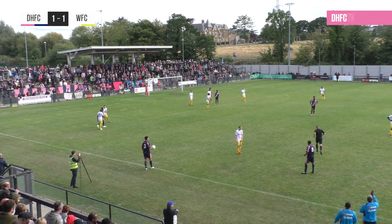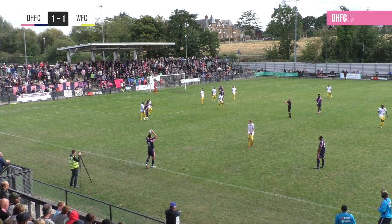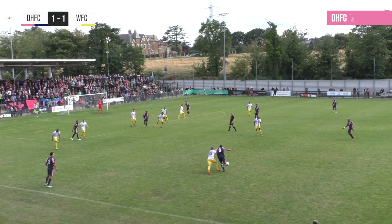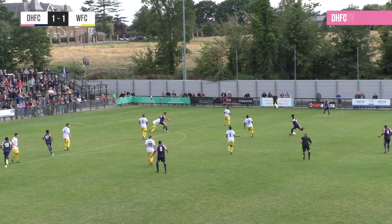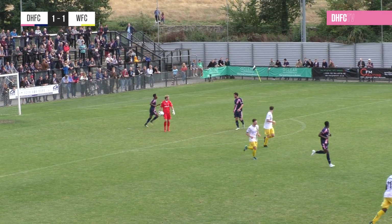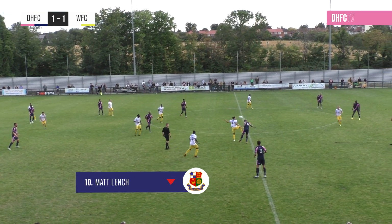Stephen Brown is going to come on shortly. He hasn't made an appearance yet for the visitors since arriving in the summer. He was an unused sub in the very first game of the season, I think it was. Joined from Hungerford in the summer. Here's Vose. Ferguson, he's gone for goal from distance this time. It's straight at Johnny North. Why not take it on? Clunis isn't going to reach that. Grant heads away towards the halfway line.